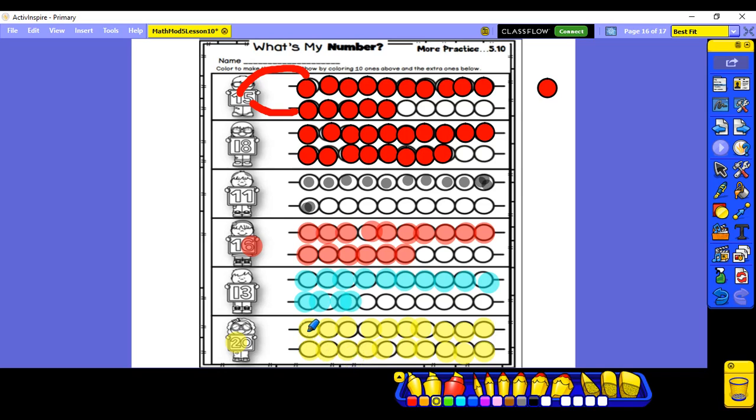Let's go back and count this the regular number way. Ready? 1, 2, 3, 4, 5, 6, 7, 8, 9, 10, 11, 12, 13, 14, 15, 16, 17, 18, 19, 20. 2 tens means 20. Great job today, Cardinals.